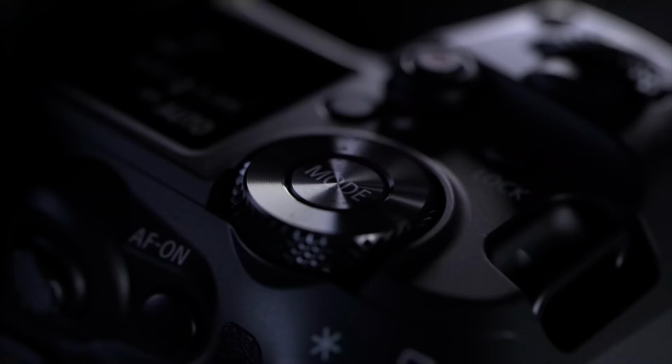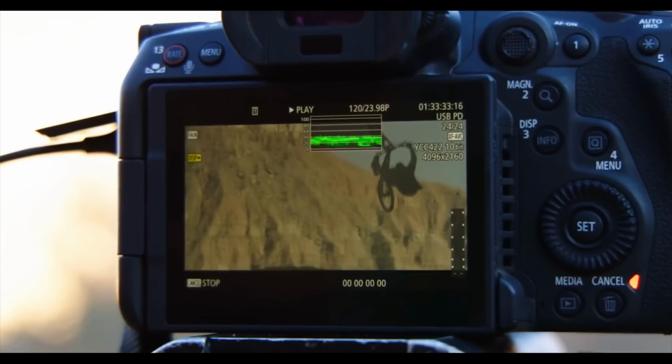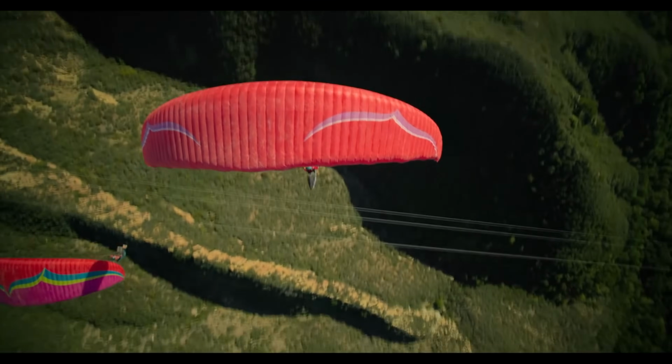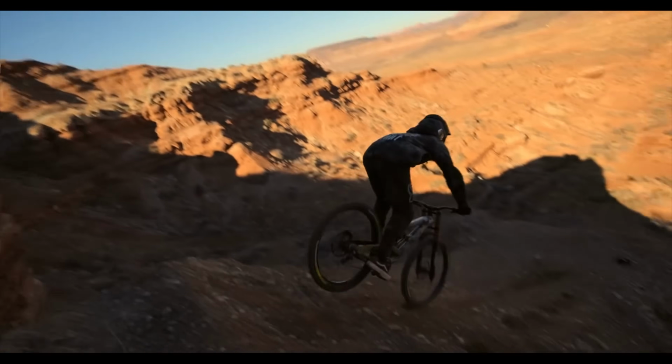Are you looking to buy the Canon EOS R5 Mark II, but tired of all the false rumors and speculation? Then why not consider the original R5 or even the R5C? Both cameras have a resolution of 45 megapixels and can do 8K video. And both are heavily discounted right now.